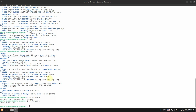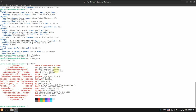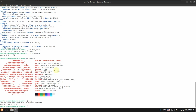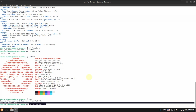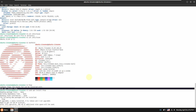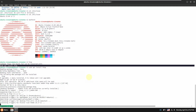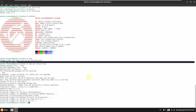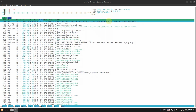Let me type neofetch, because some people want neofetch. So here is neofetch. Let's type in htop. htop is not installed, so let me install htop by copying this command. Let me copy and paste it here and hit enter. It's going to take a maximum of 12 seconds to install htop. As you can see, htop is installed. Let me type htop, and here is htop. RAM, CPUs and tasks are 107.